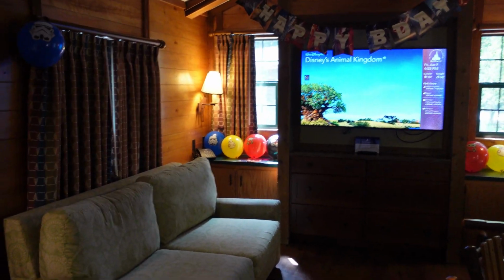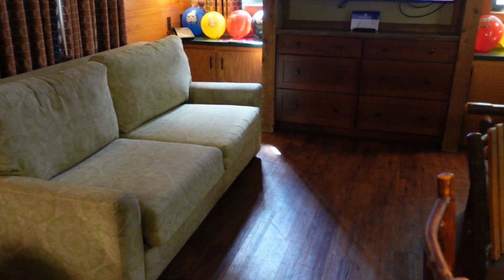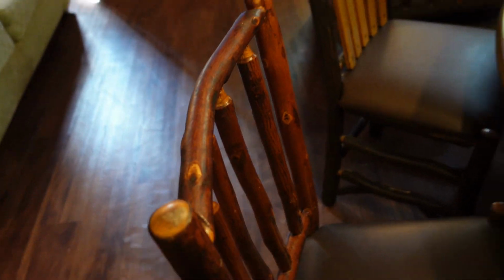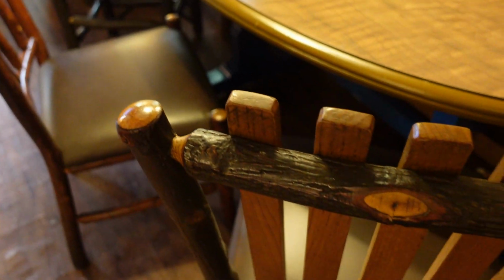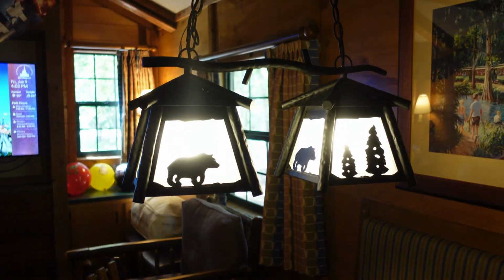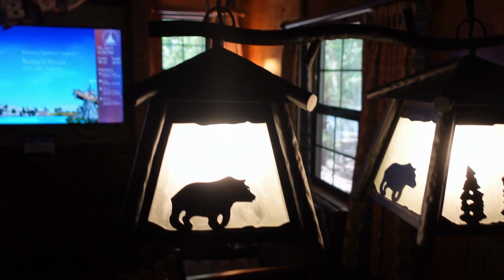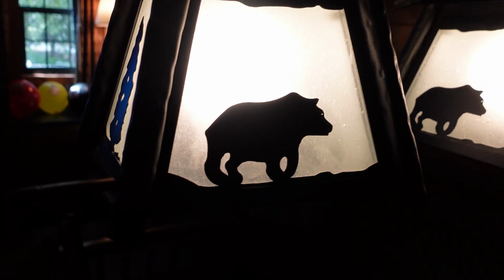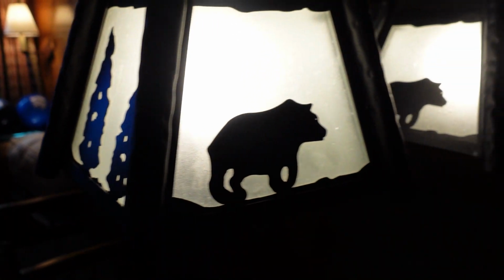This is the living area here. All of the chairs, everything looks like it's made, I'm sure it is actually made from wood. You can see it here in this one. Just the theming is so on point. Look at the chandelier right here too, Sam. I mean, this obviously isn't wood, that's metal. But they have a bear here, some pine trees in the background.